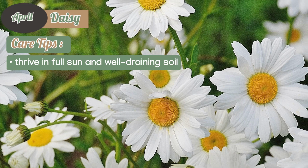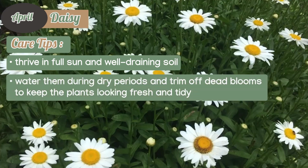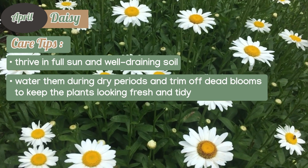Daisies thrive in full sun and well-draining soil. They are fairly low maintenance. Just water them during dry periods and trim off dead blooms to keep the plants looking fresh and tidy.